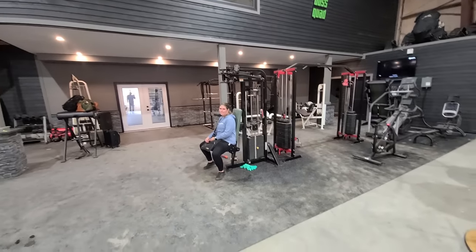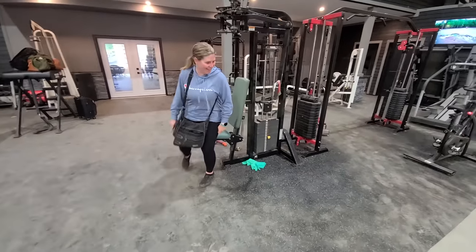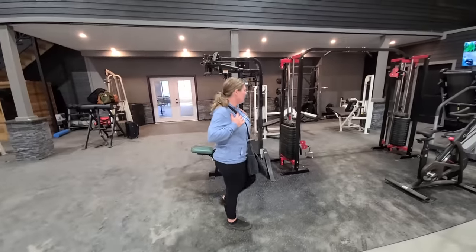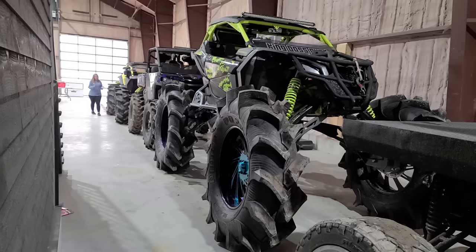Yeah, do it. Do the whole stack. The whole stack. It's 165 pounds. You could do 300. Just rip your pecs right out of your body.